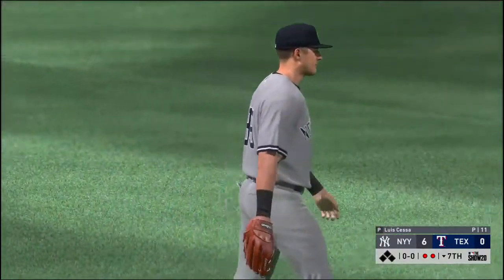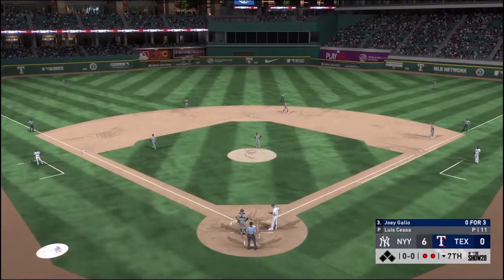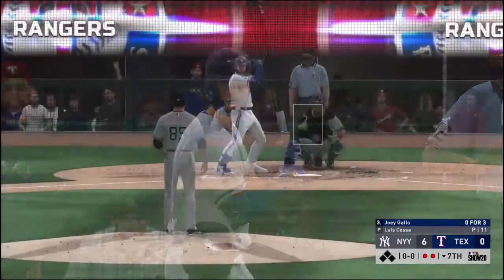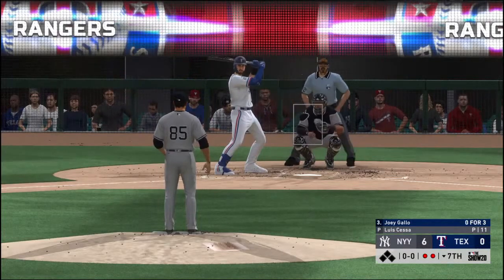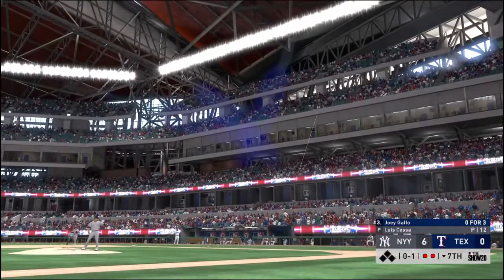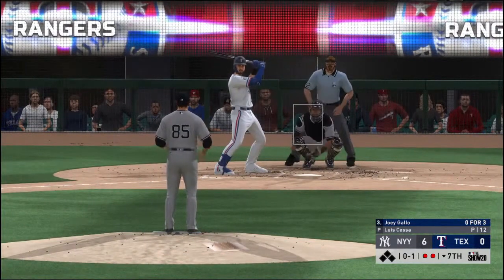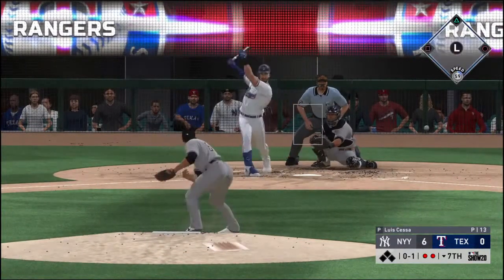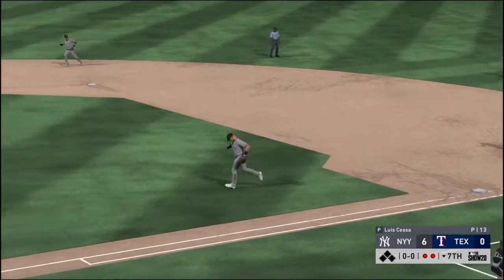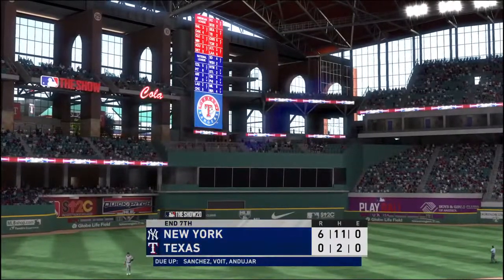The right fielder, number 13, Joey Gallo. So that brings up the big bat of Joey Gallo. First delivery to him on the way. The windup and the 0-1. Line drive snagged on a short hop. And that will conclude matters here in the 7th. 1-2-3 go the Rangers. They still find themselves down 6-0.